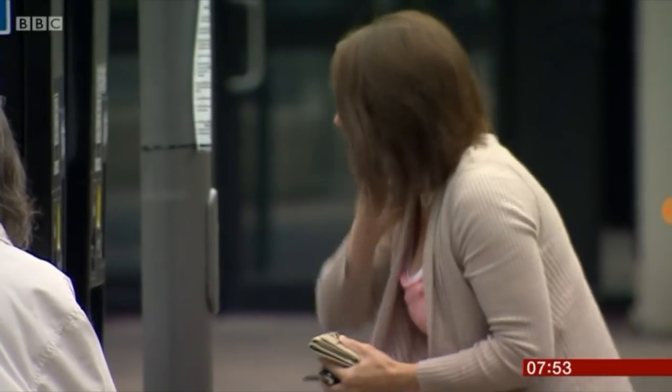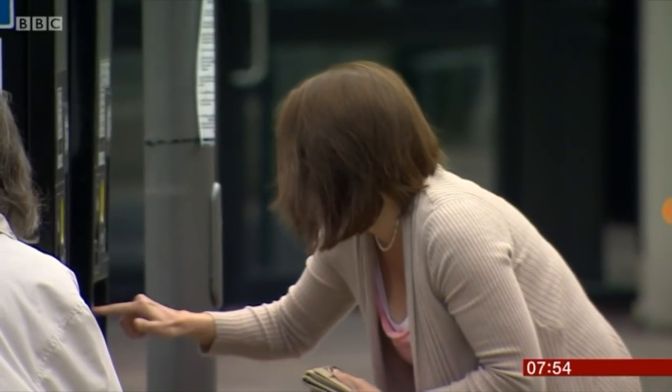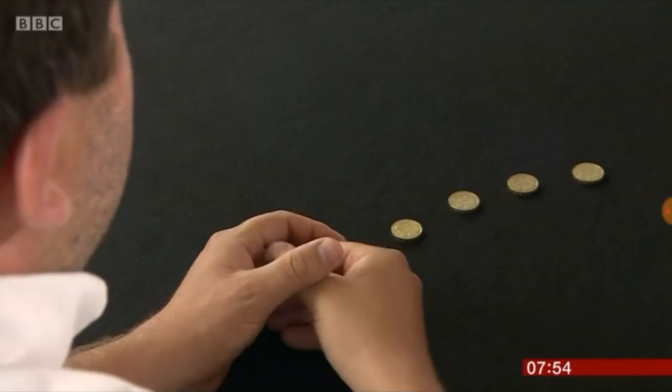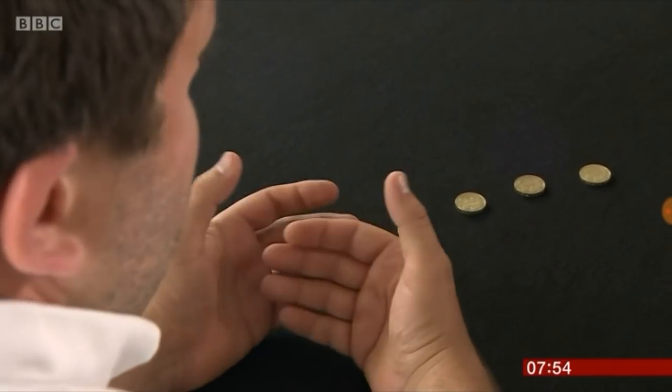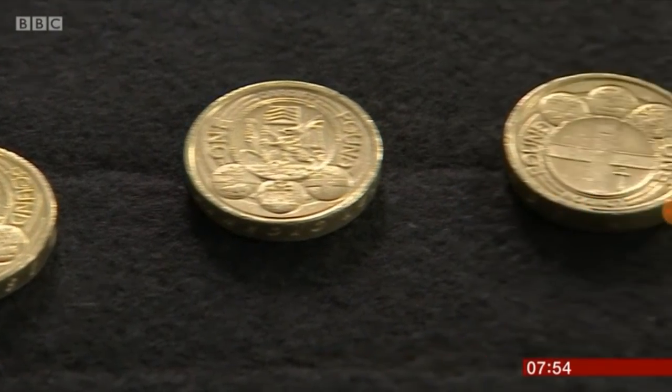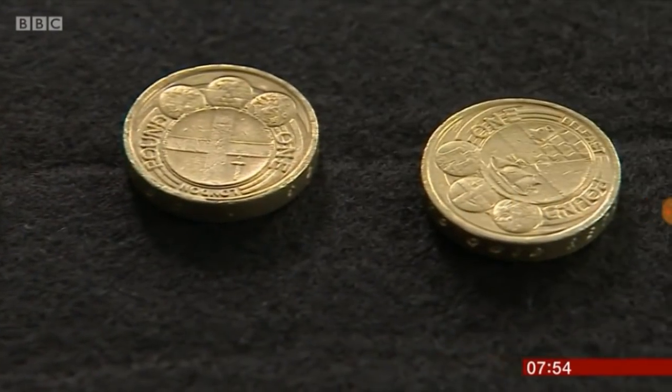£70. More councils have now carried out the upgrades, but some ticket machines remain unable to take the new pound. The value of the coin is directly proportionate to the scarcity. You'll still be able to change old pounds at the bank, but some might be worth keeping instead.